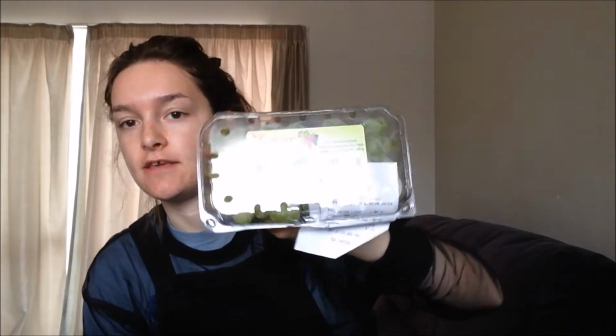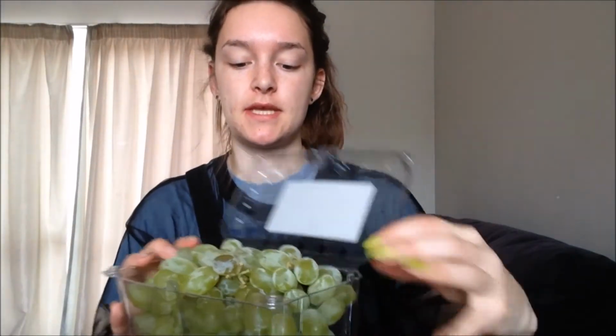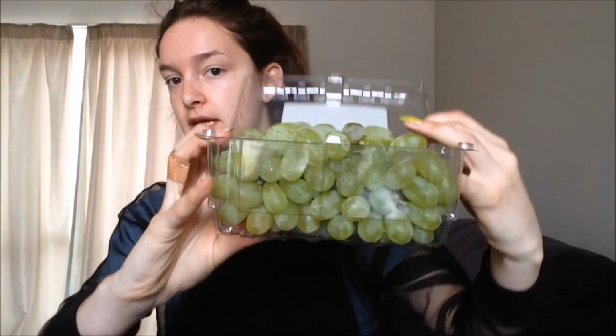So I got the green grapes out of the refrigerator. These ones are from the USA, presumably from somewhere like California. Let me get it open. So yeah, it's 500 grams. This is how much? Quite a bit, I think.